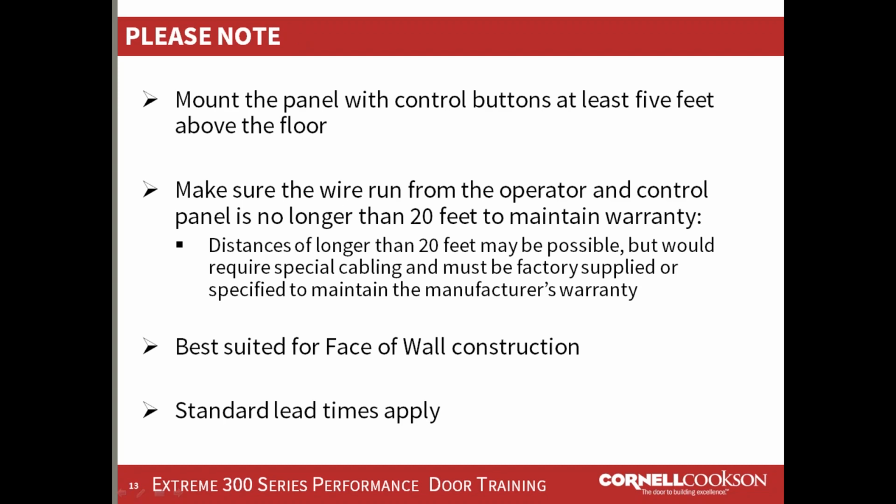A couple of things to note that we really wanted to bring out. We recommend that you mount the panel with the control buttons at least 5 feet above the floor. You need to make sure that the wire between the operator and the control panel is no longer than 20 feet. 20 feet will come as standard, but to maintain warranty, we're asking that you keep it at 20 feet. If you need longer than 20 feet, a couple of things.